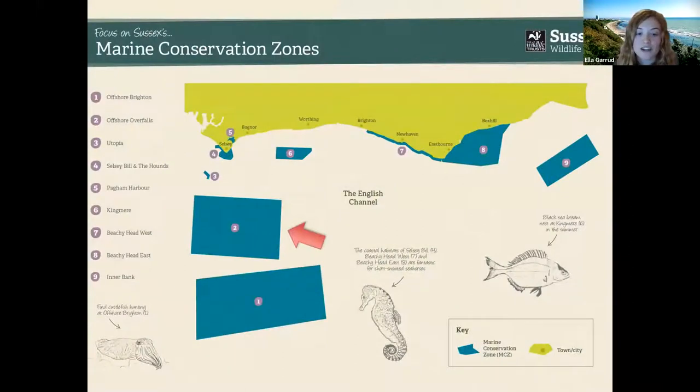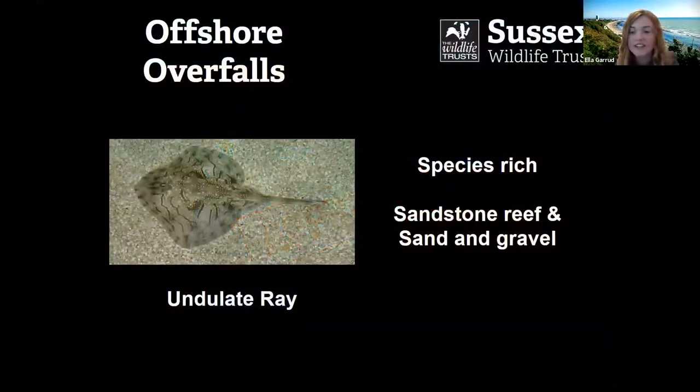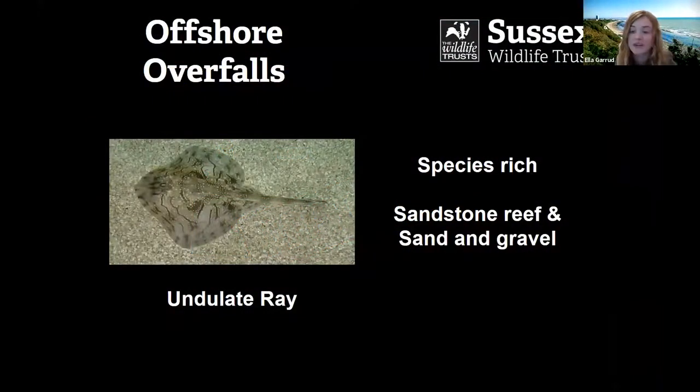So I'm going to take you now to offshore Overfalls, which was approved in 2016. This site is a really diverse and species-rich site. It's important for bony and cartilaginous fish like thornback rays, undulate rays, and tope, which is a kind of shark. So we've got an undulate ray here.